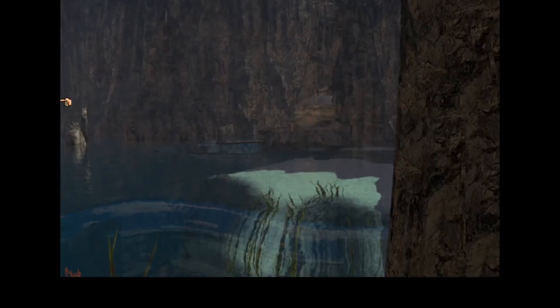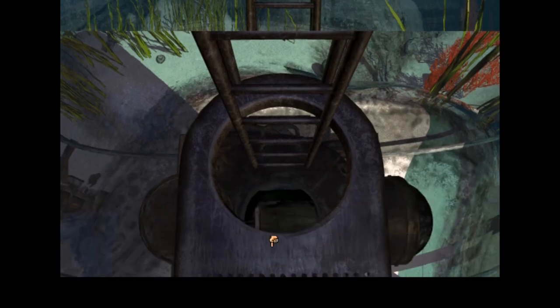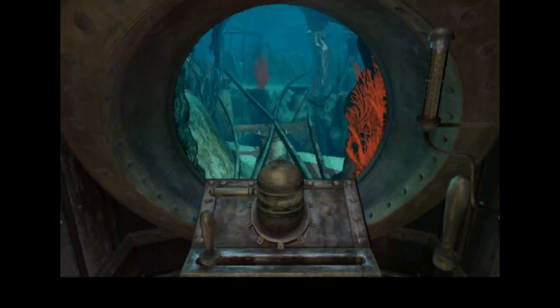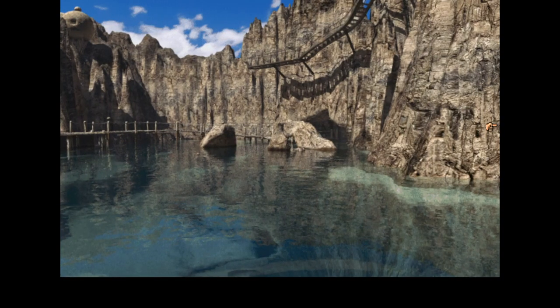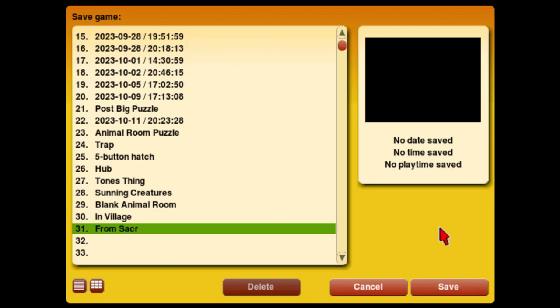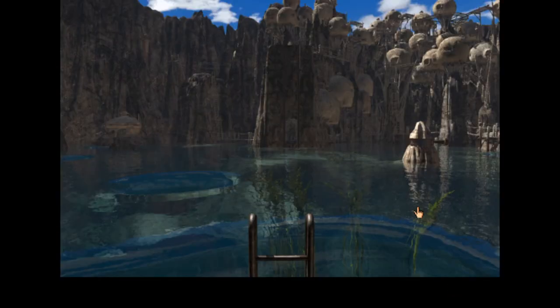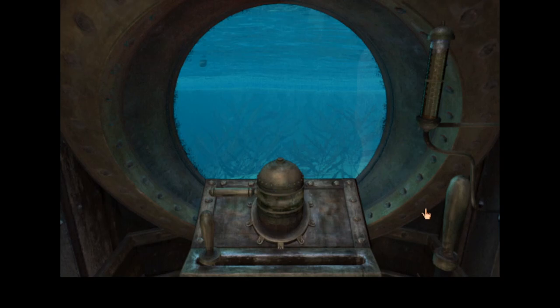I'm not quite sure where I was trying to go with all this. Or rather, not sure where the location is that I was trying to go. There's the eye. See nothing interesting from this perspective. I was trying to get there. Let's just drop a save here in case I need it. Re-examine all the angles. Let's just keep going around.